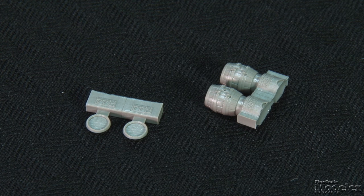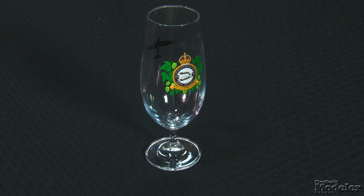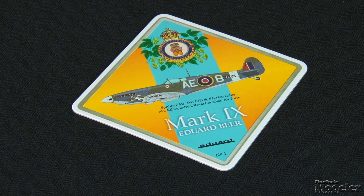of the marking options. Markings are a highlight of Royal Class kits, and this one is no exception, with 14 options provided on the decal sheet. Most are Royal Air Force fighters, including several flown by foreign pilots, but there are also American, French, Soviet, and Israeli aircraft. It wouldn't be Royal Class without a glass, in this case a nice beer glass emblazoned with a Spitfire unit crest. And a coaster to set it on. This kit is another winner. If you like Spitfires, get yourself one of these.